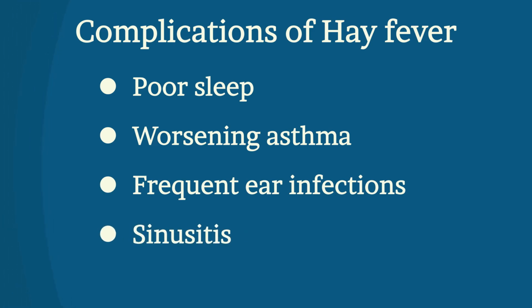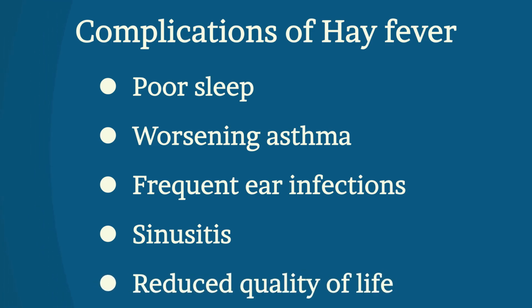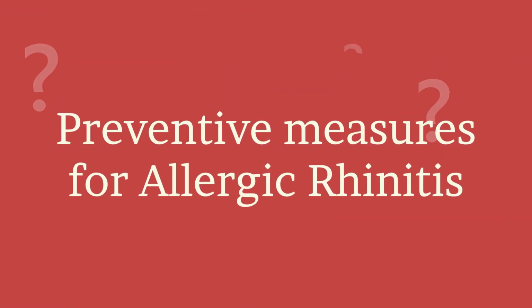Next complication is sinusitis. Prolonged sinus congestion due to hay fever may increase your susceptibility to sinusitis. Lastly, reduced quality of life. Hay fever can interfere with your enjoyment of activities and cause you to be less productive. For many people, hay fever symptoms lead to absence from work or school. So what are the preventive measures of hay fever?